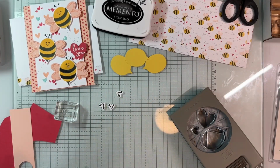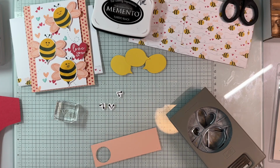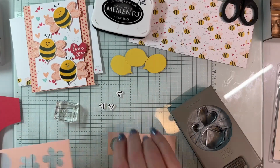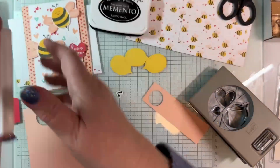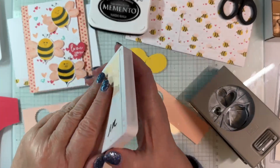And do the wings. I did not get out enough Petal Pink for wings. But the good news is I have lots of Petal Pink scraps with me. So we need 3 for this card, so that's 6 wings. Okay, that over here. Here are our wings. And I think I'm using, instead of the black, I'm going to use Petal Pink. Helps if you actually get the Petal Pink ink out.